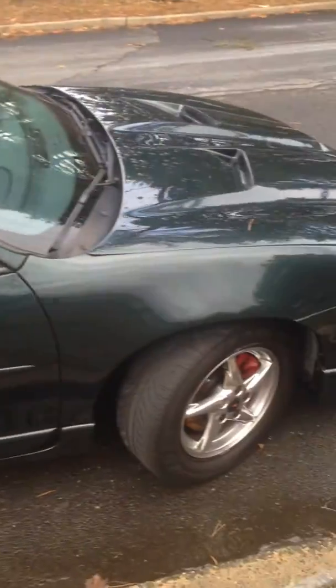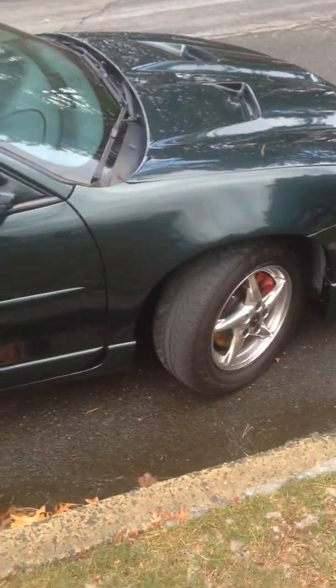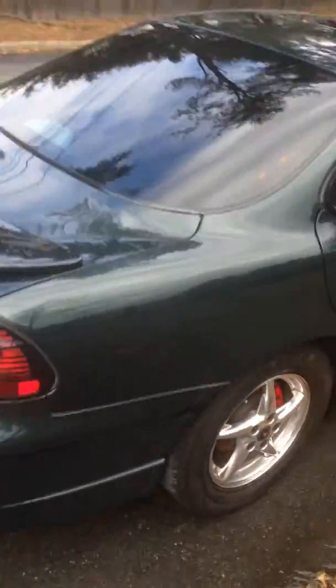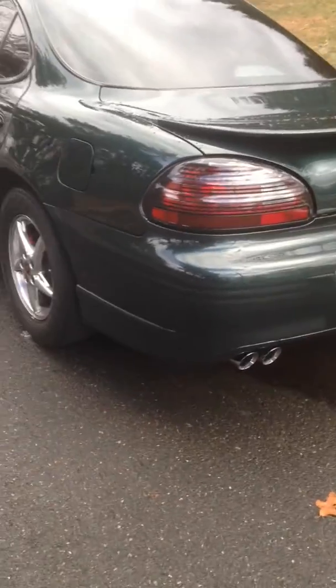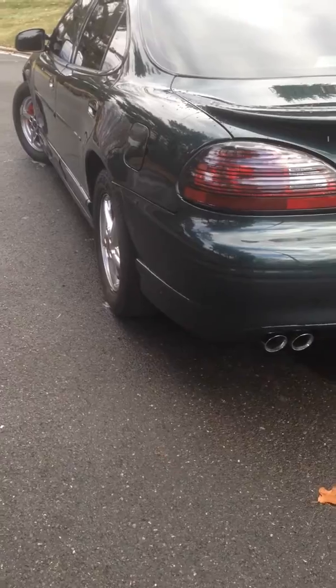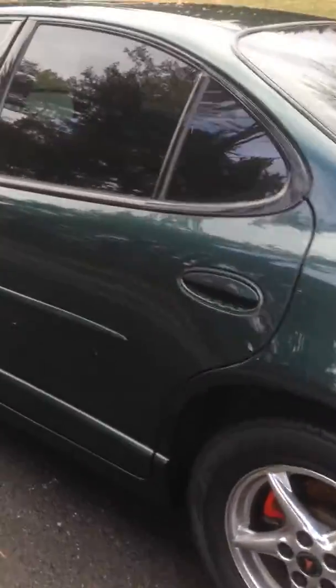It's relatively stock. It's got stock springs for suspension. Obviously, it's stock wheels. It's got Michelin tires on it. They have pretty good tread. They're starting to dry rot a little bit, but I'm sure they'll be just fine. It's got the SLP original Loudmouth exhaust, stainless steel, with stainless steel quad tips on it. It's got tinted windows. The car was recently painted about a year ago.